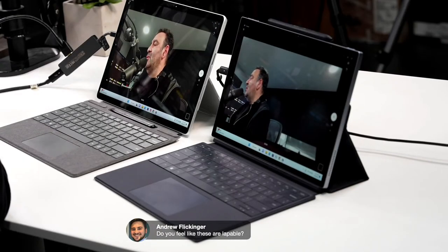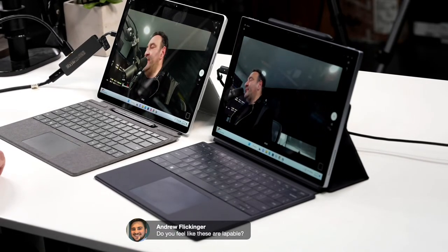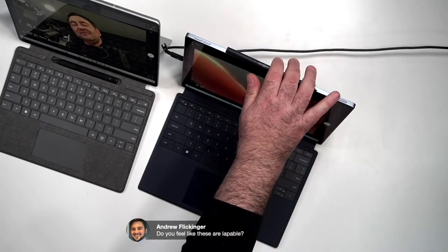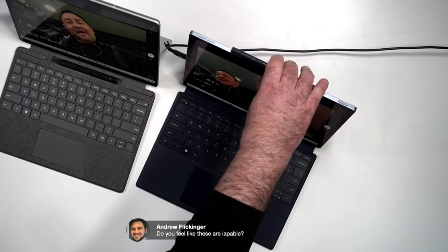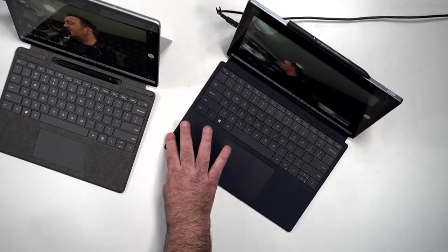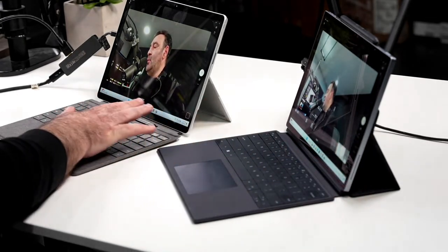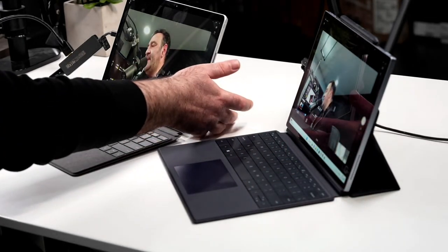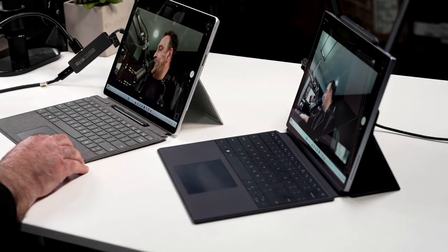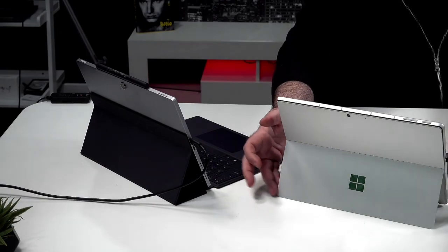Do you feel these are lappable? So that's a good question, right? So are these lappable? Not really. This one over here may be a little bit more lappable because of the way this folio stand works. You can see it sort of has a little bit of a base, whereas this one has the sharp edges of the Surface keyboard. You can see it behind here. You can see what I'm talking about.